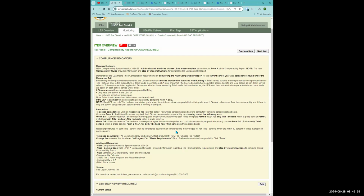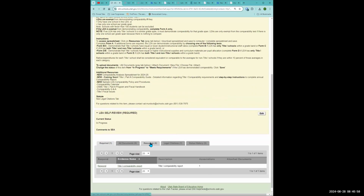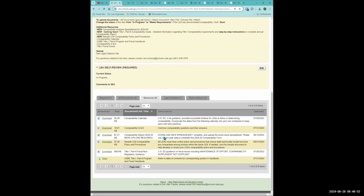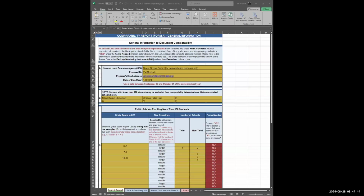So let's get into that comparability report by going to the Resources tab and then looking for the download new spreadsheet. It's the only Excel document there. Here is an example. Oh, excuse me, let me share my screen. Here's an example from Sevier School District.